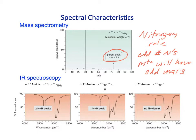Yeah? Is it a strong indicator that there's a nitrogen in the compound if the molecular ion peak is odd? So the question is, if the molecular ion peak is odd, is that a strong indication of nitrogen? Absolutely. Because if there's no nitrogen, then it cannot be odd. But it could be 1 nitrogen, it could be 3 nitrogens, it could be 5, it could be 7. I'm probably not going to give you a structure that has 7 nitrogens in it, right? But having an odd mass, if you're sure that's the molecular ion, then that means that there's at least 1 nitrogen.